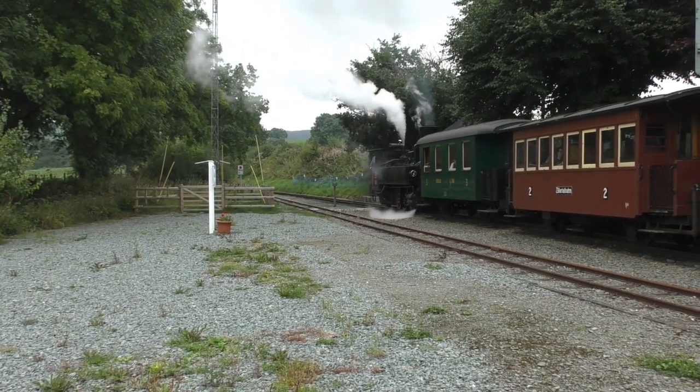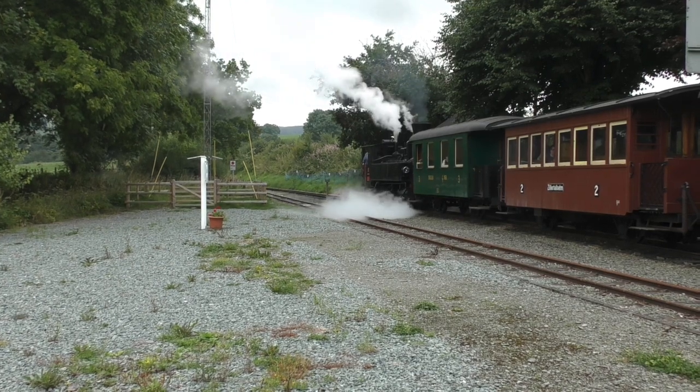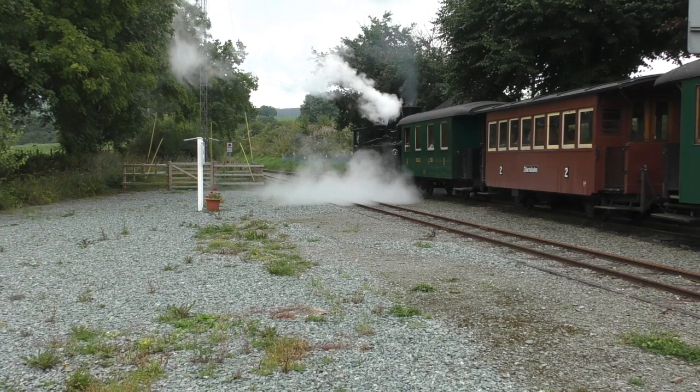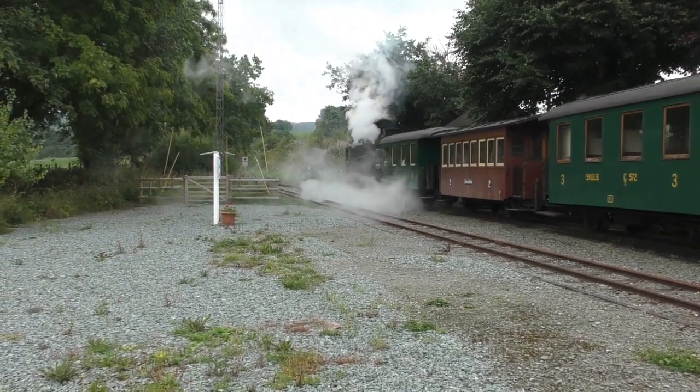The engine wasn't steaming too well on this trip and needed extra time at stations to raise steam pressure. The steam escaping from the locomotive is from the steam generator and not from the safety valves which are mounted on the dome.